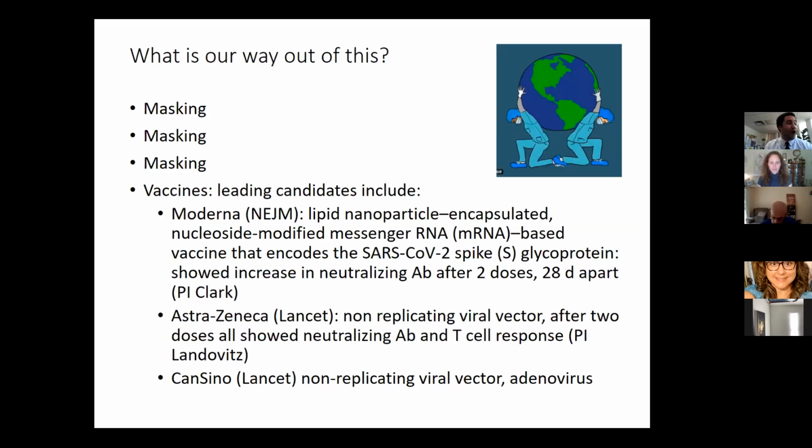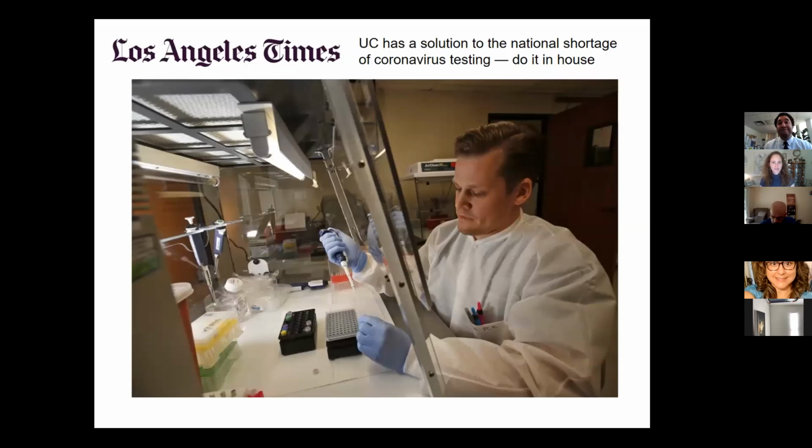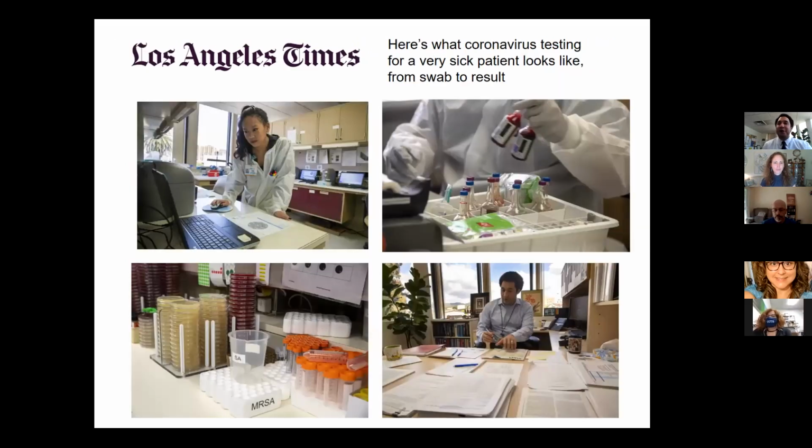So I want to thank you all for your time. Lab medicine has never really been at the forefront of the discussion of healthcare across the country. And so recently, my laboratory has been featured in the LA Times. So I want to give a shout out to my lab. This is my senior specialist, Brian Bolin, performing testing. Here are other lab members, and they took a picture of me behind my desk.